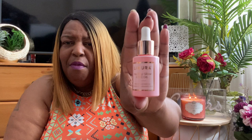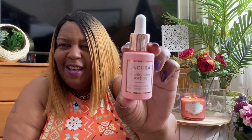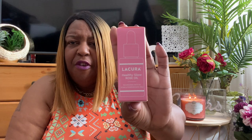Isn't that cute? Now, I love when my items look cute, because you feel like you're pamperishing yourself. Do you know, pamperishing? You feel like you're pampering yourself. Look at that beautiful bottle. I love it. So that's your Locora Healthy Glow Rose Oil. And just to show you the box, that's the box it comes in, guys. So in case you're looking for it, that's what the box looks like, all right?